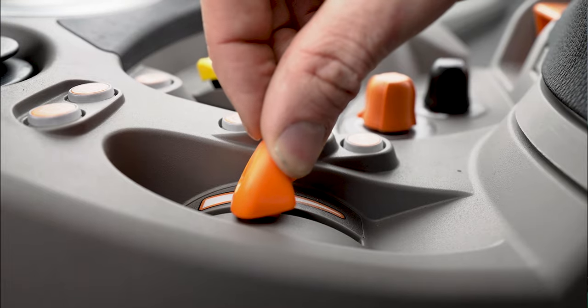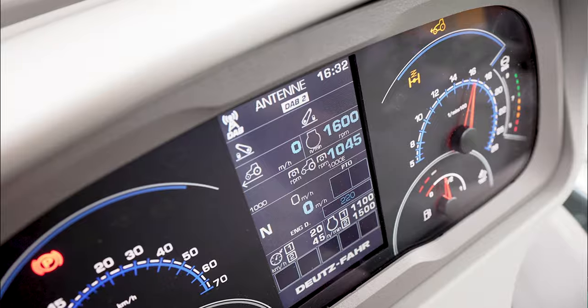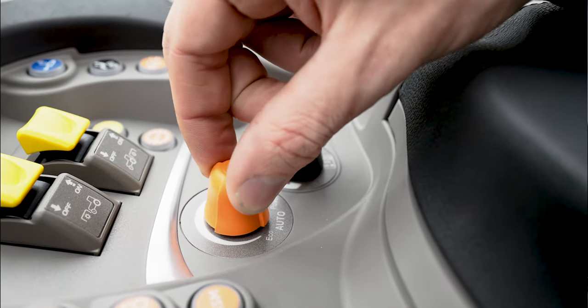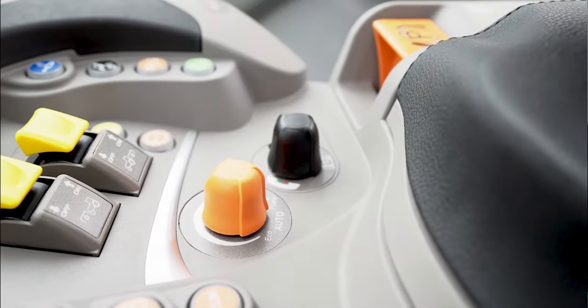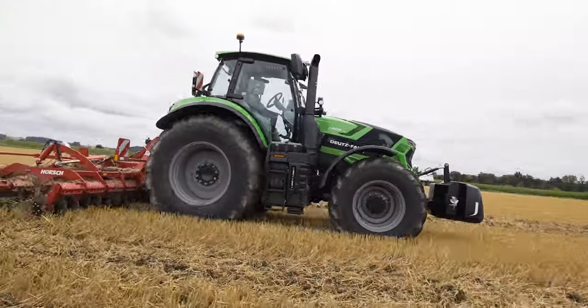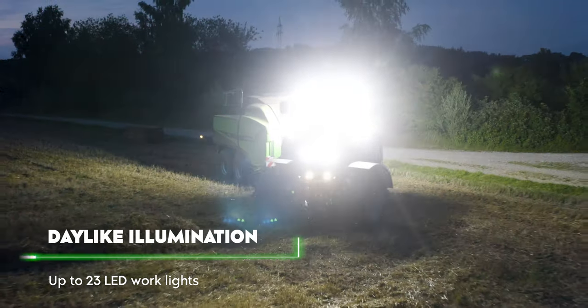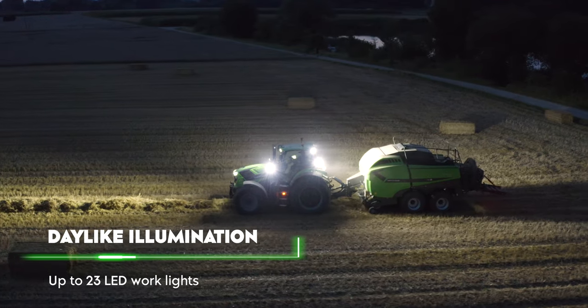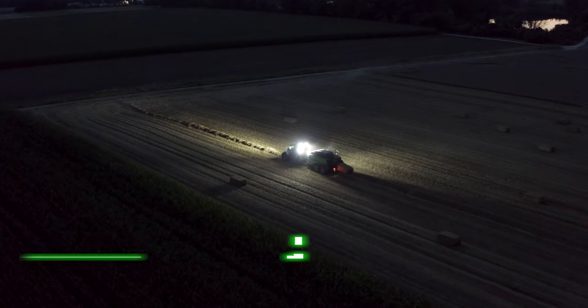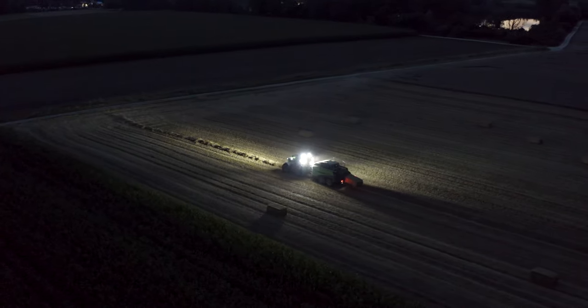You will certainly appreciate the now shared hand throttle, because with it, you can easily set the minimum engine speed, while limiting the maximum speed with the Eco Power Potentiometer. To ensure that you remain fully concentrated, even at night, the 23 LED working lights illuminate the area around the Series 6 TTV extremely brightly and widely. And after work, you can safely leave the parking area of your new Series 6 TTV thanks to the coming home function.